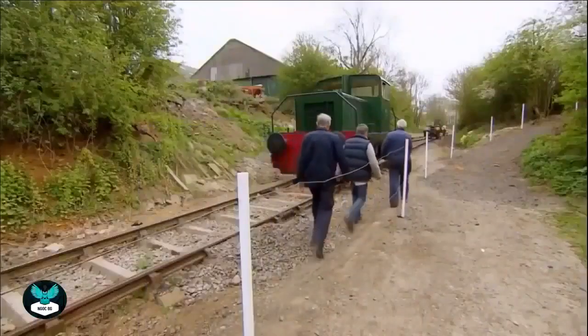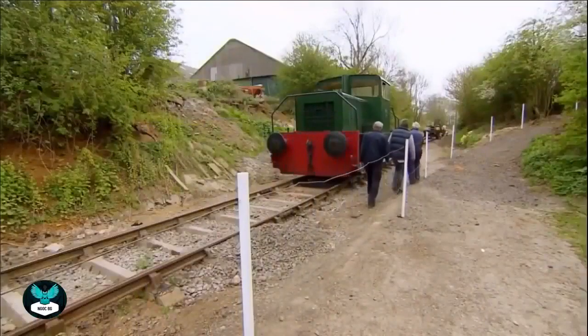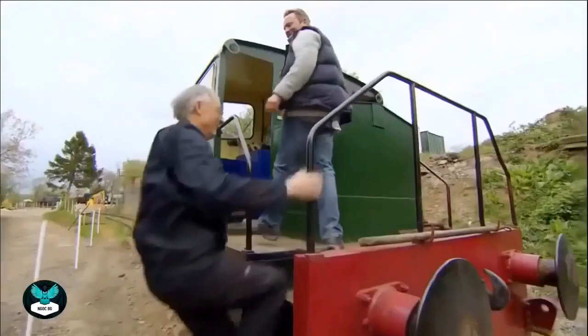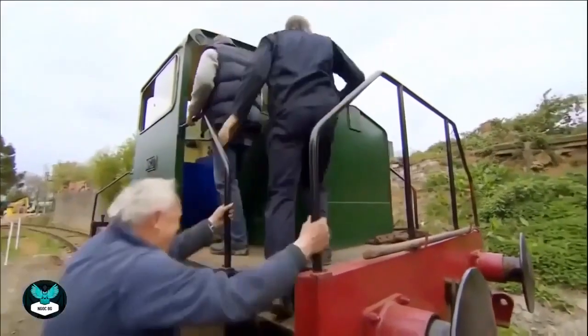This is Mr. D with his name on the side. When they relaunch later this year, the volunteers are hoping that visitors will be able to get the full steam experience and actually learn to drive a locomotive or an excavator themselves.